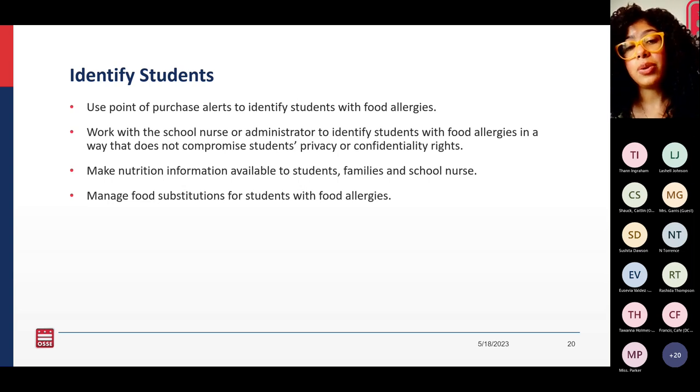Conduct frequent meetings with food service staff to review menu items and identify potential allergens. And clearly identify menu items that meet specific dietary criteria, like lactose-free, nut-free, et cetera, instead of identifying students with allergies.